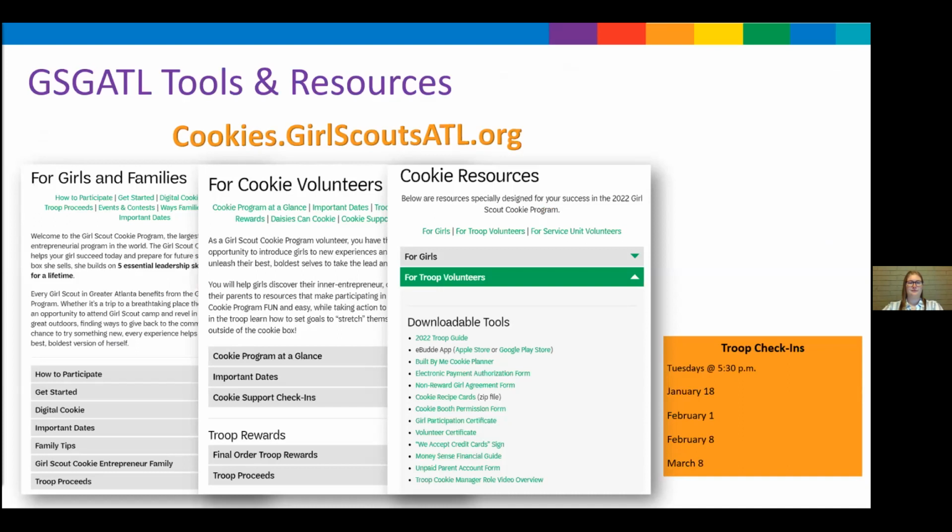There's a page for girls and families. There's a page for cookie volunteers, as well as a page dedicated to resources, which highlights not only resources specifically for girls and parents, but for you all as you step into that role of a troop volunteer, working with your Girl Scout as a troop cookie manager. So know that there are tons of things even beyond the troop guide that are available for you for clarity and for understanding about walking through.